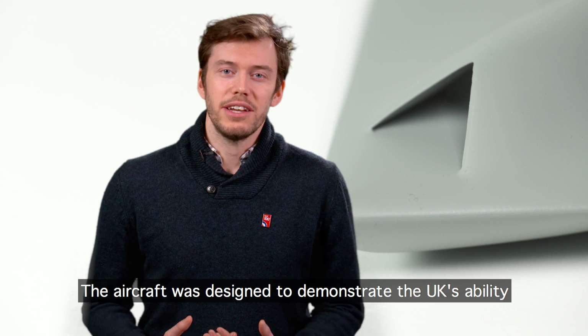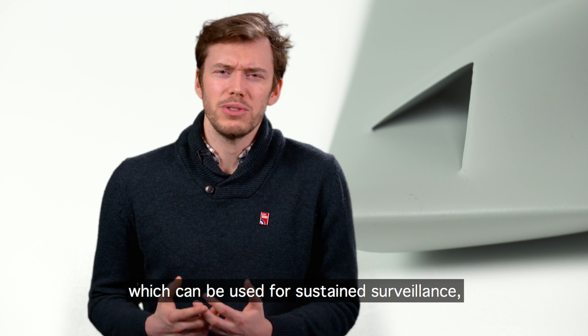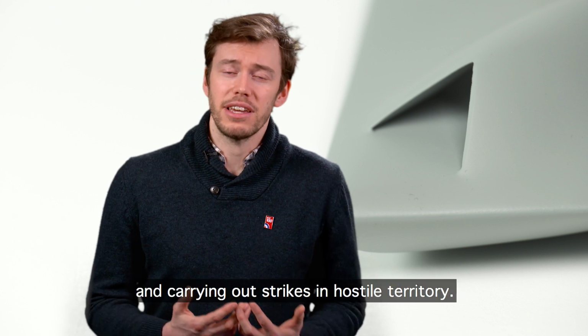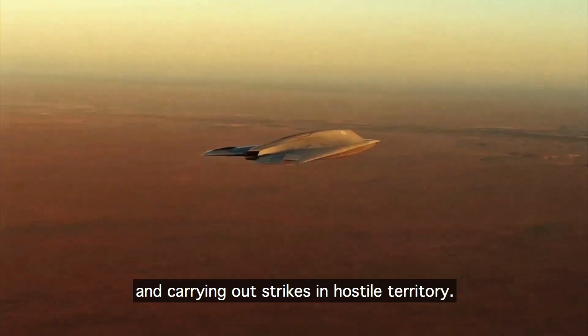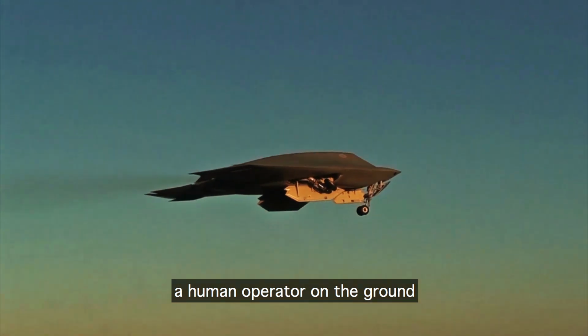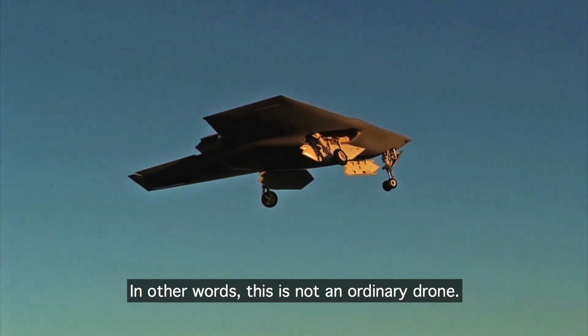The aircraft was designed to demonstrate the UK's ability to create an unmanned air system, which can be used for sustained surveillance, marking targets, gathering intelligence, and carrying out strikes in hostile territory. It can perform these roles, being controlled by a human operator on the ground, but can also act fully autonomous. In other words, this is not an ordinary drone.